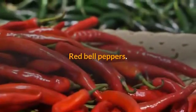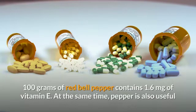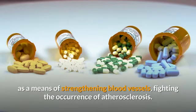Red bell peppers. 100 grams of red bell pepper contains 1.6 mg of vitamin E. At the same time, pepper is also useful as a means of strengthening blood vessels, fighting the occurrence of atherosclerosis.